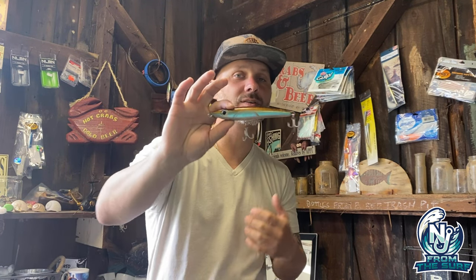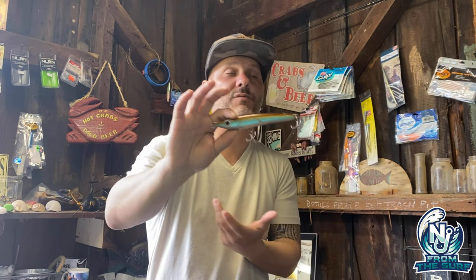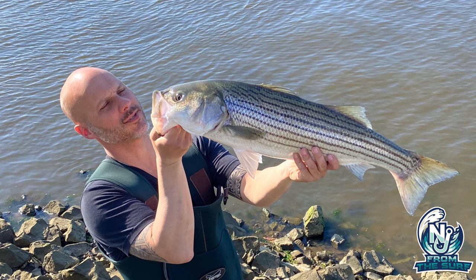But again, it's not to say that the 5.5-inch close to 2 ounce isn't catching fish. Clearly it does. And just to prove my point that it catches fish, I even went to a completely different location away from the Raritan Bay just to see if I could replicate the same success. And on the bunker style, it was can't miss once again.